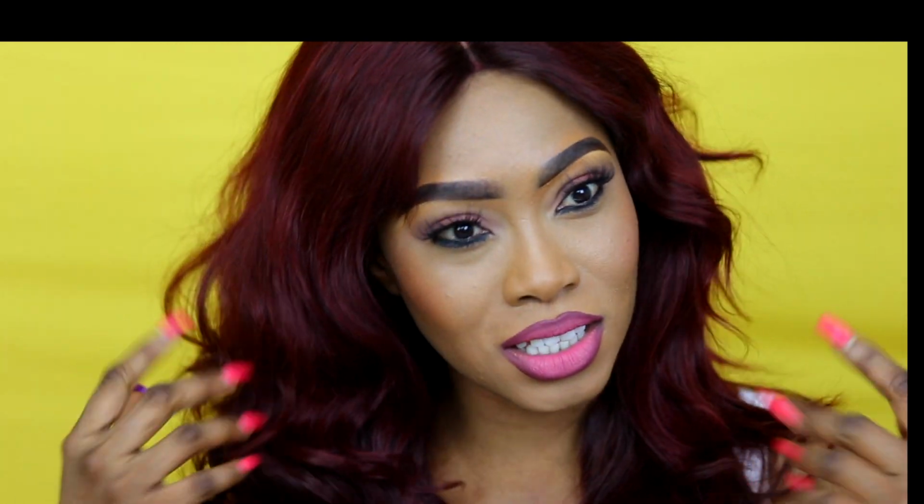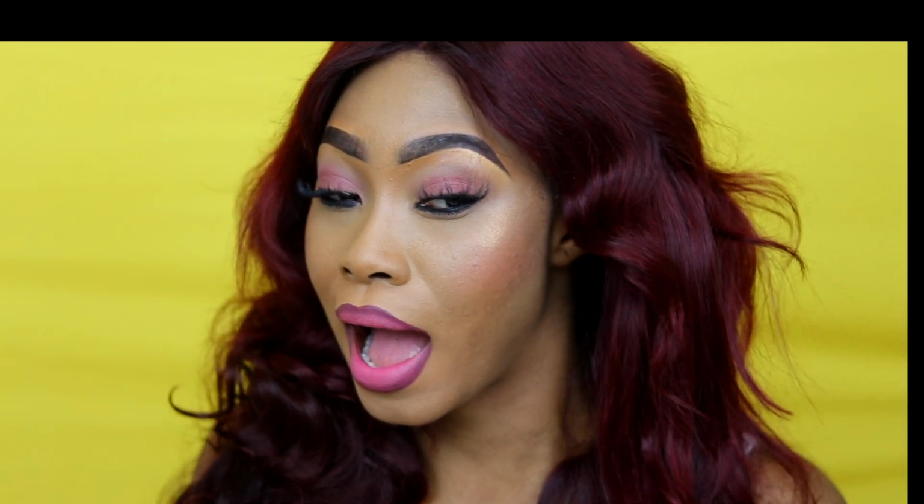It is not how expensive the products are, it is the application that really matters. That being said, if you want to see how we got this look, this look is just blush, and there was no contour. So I've already drawn this part of my brows.